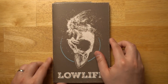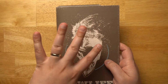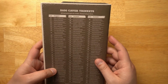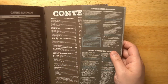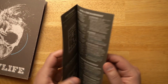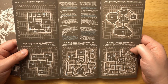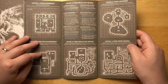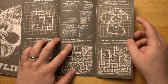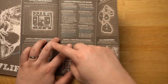Low Life. This is a really nice looking zine. It has kind of a fake worn look. D100 caver trinkets on the back. There's a little handout here. Everyone loves their handouts. I think this is a sample dungeon or a sample cave to explore. So you have the basement itself, the sub-basement, the shallow mines, the caverns, and then the deep mines. Sorry, the deep mines and the caverns. I guess it goes around like that. Kind of a loop.